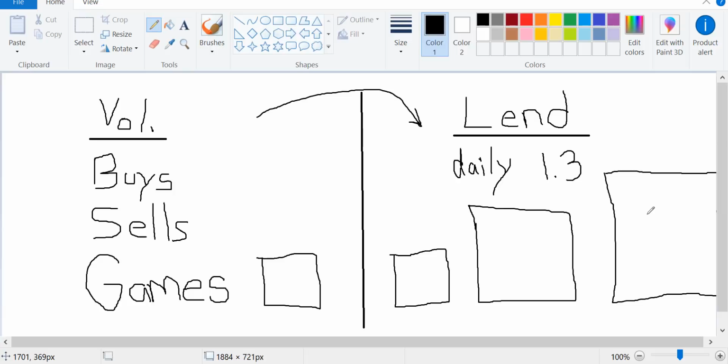So with time, as the platform continues to mature, that will naturally happen anyway. At some point, people start taking daily withdrawals. When there's enough people taking daily withdrawals and those daily withdrawals exceed the profit coming in from volatility, which will happen because this 1.3% is paid out.